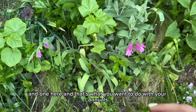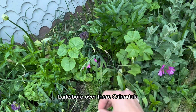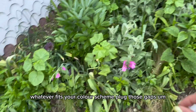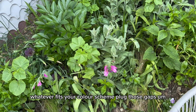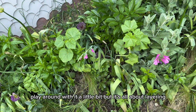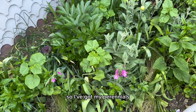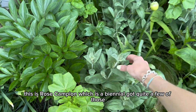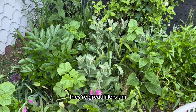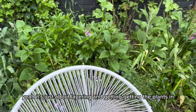And that's what you want to do with your annuals. So you want to fill any gaps. So a cosmos over there, larkspur over there, calendula, whatever you've got going on, whatever fits your colour scheme, plug those gaps. And it doesn't matter if you have some taller ones at the front, play around with it a little bit, but it's all about layering. So you can kind of see here, I've got my perennials, then I've got my annuals. This is rose campion, which is a biennial. I've got quite a few of those. They're great fillers. But yeah, it's just about layering and getting the plants in.